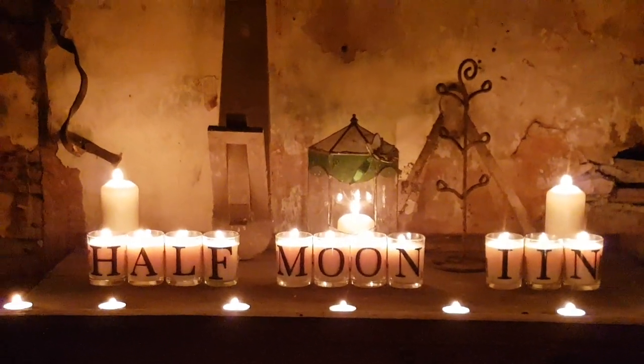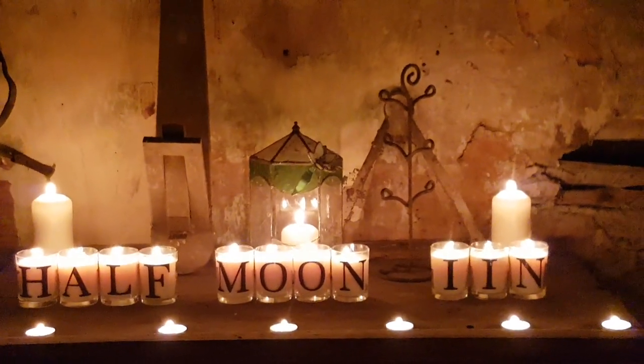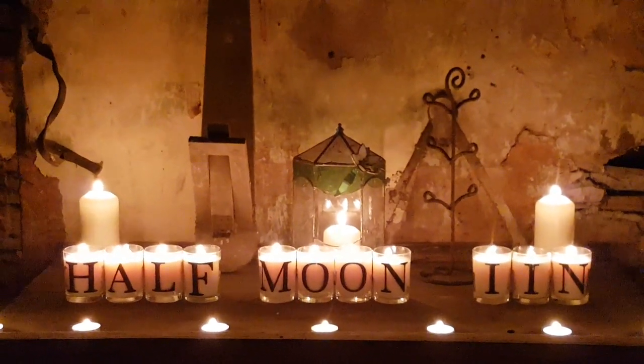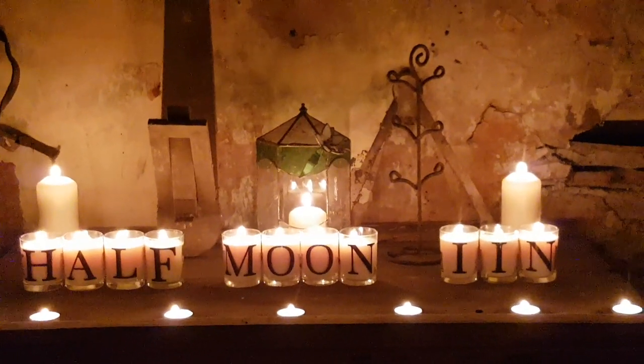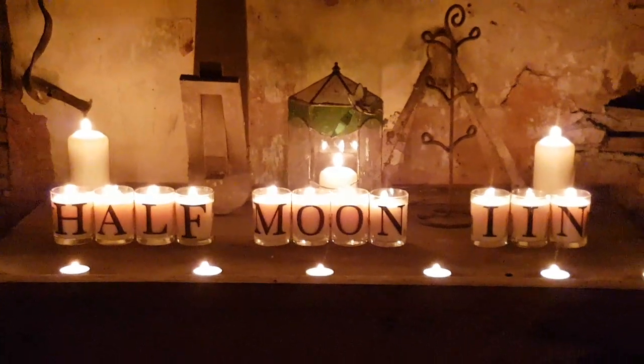The Half Moon Inn, guys, that's where we are. Links Farm. We're boarding up, making it secure again. This wasn't planned, but it's Halloween night, so we're in here. It's been done. We've been working, well, 2 days on it.